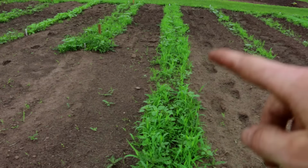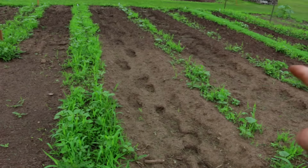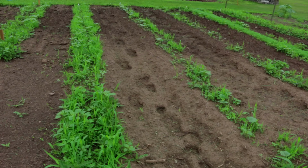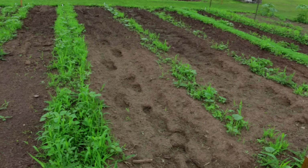So in this mess right here that I have to get cleaned up is carrots. And then this following row here, these are cucumbers. Our germination rate wasn't very good in this, so I'm going to have to go back and reseed some of this stuff. But, you know, there's something happening in there.